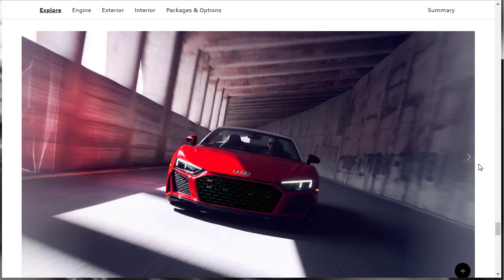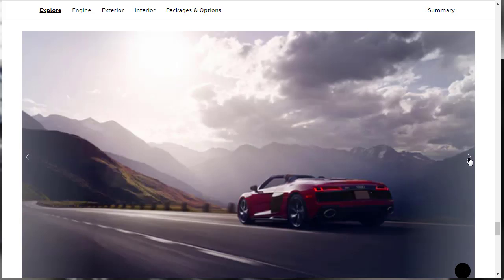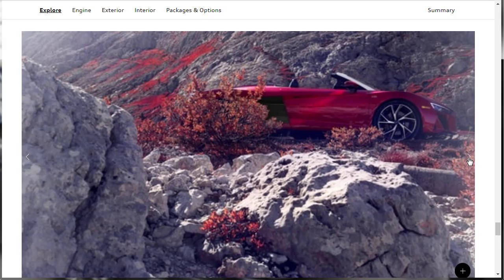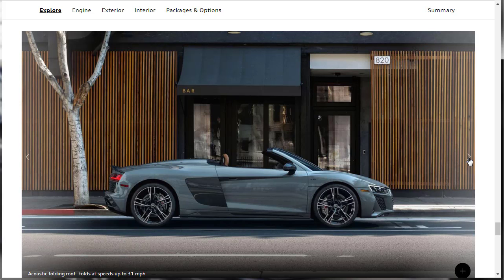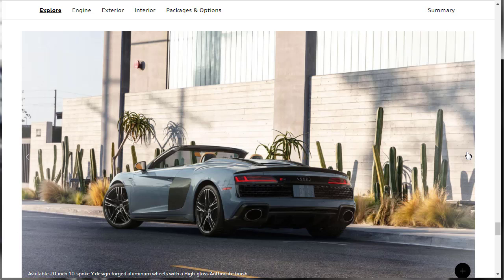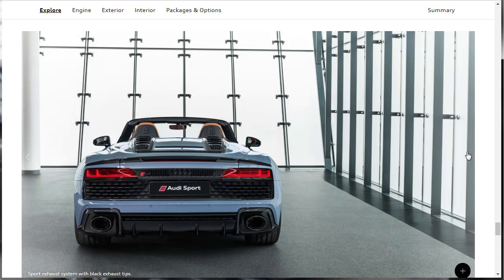Honestly, we went through all the features. Yeah, I know. We went through all the features. Let's just go through these gallery images really fast, and then we can move on to the build. Now that's a nice color. Oh, we'll check out the colors when we get to the build. Love the color of those seats as well. Just absolutely gorgeous. Yeah, convertible looks good.